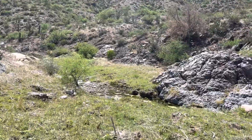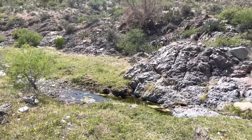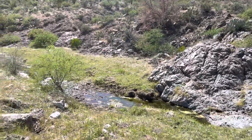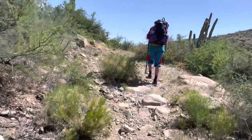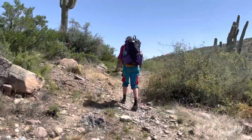All right, Wood Camp Canyon. There's water right there. It's okay. It's pretty stepped out by cows and pretty algae-filled. But again, you really could make it work if need be. It's clear enough. Bet it's cold. So, Wood Camp Canyon. Got a little bit of that agua.